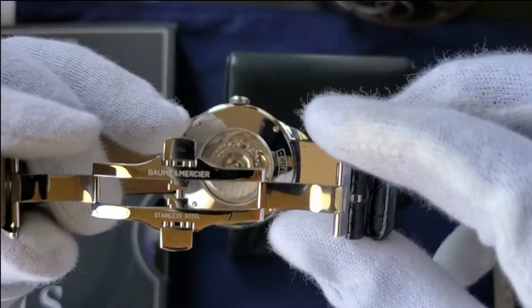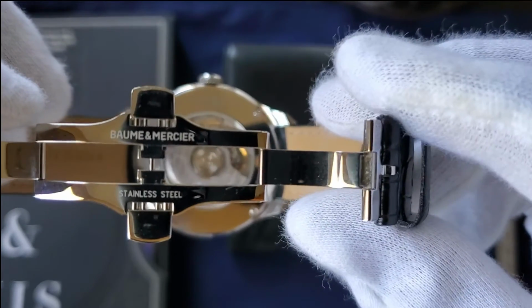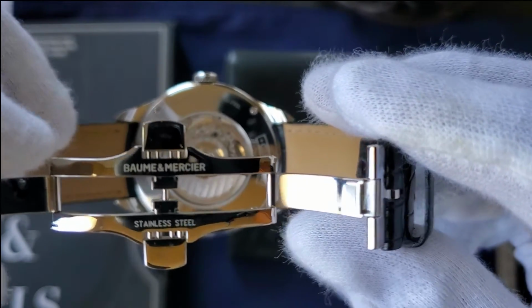All right, then you see this deploying clasp, and it's signed with Baume Mercier stainless steel. I think these type of clasps give watches like this a more dressy look, a more elegant look, and it definitely helps the leather last longer.